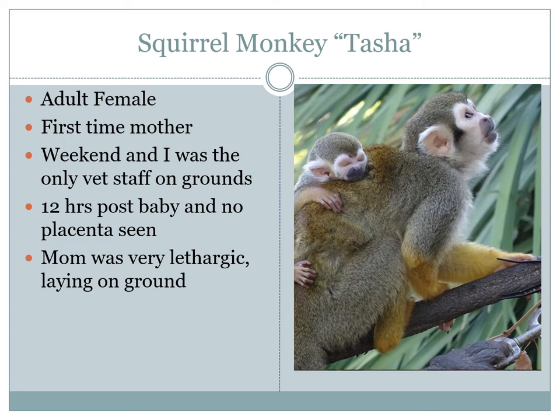So my squirrel monkey Tasha, she was a first-time mom, and of course on the weekend, right?